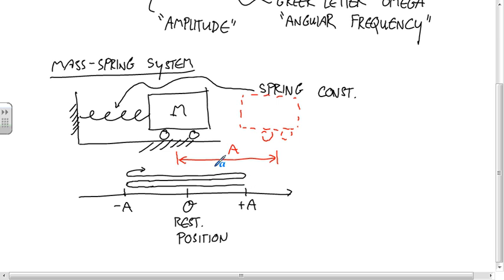Okay, so this is the motion. Take a minute and plot this out. Try to plot this motion out on a position versus time graph, okay? And compare your answers to each other, help each other out if you're like, what's a graph again? Help each other out.